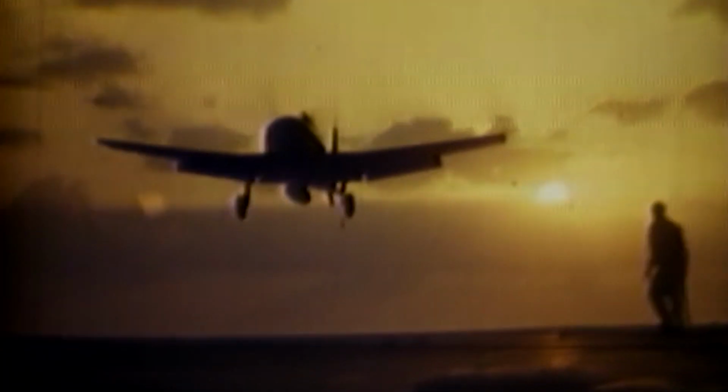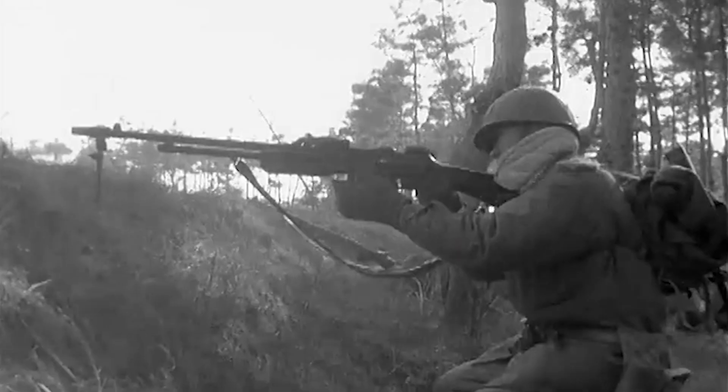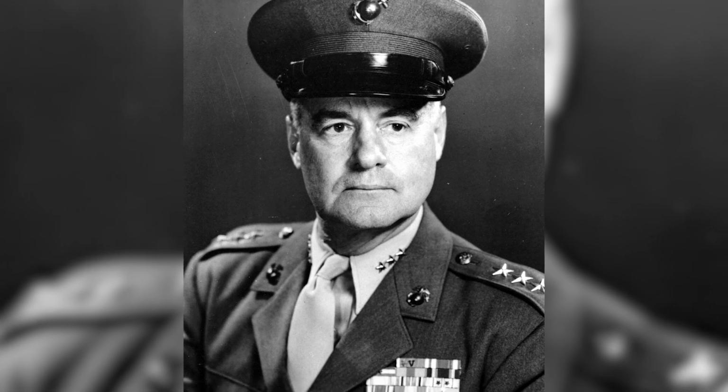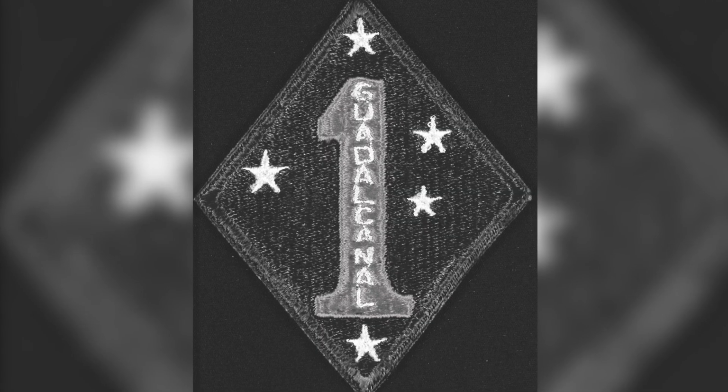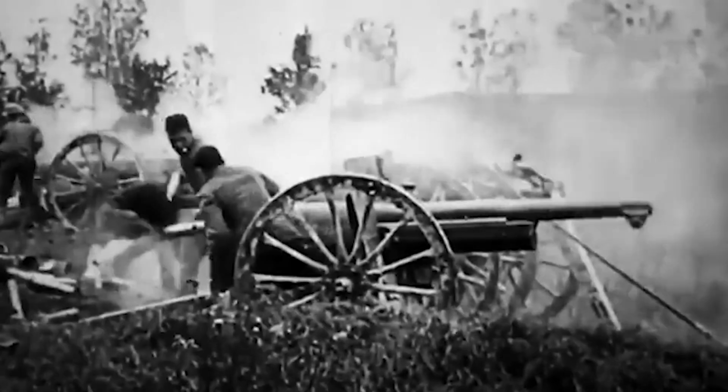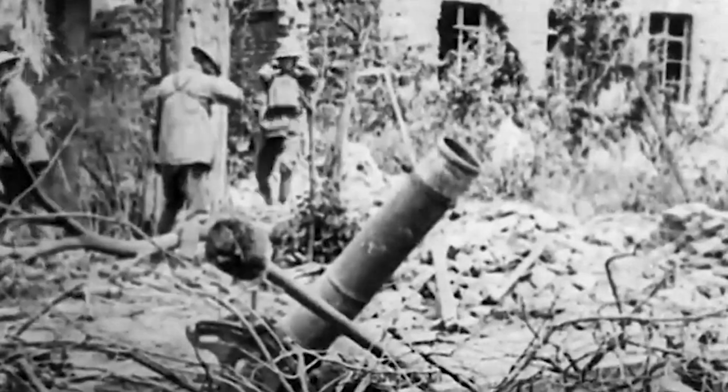In February 1943, while the division was stationed in Victoria, Australia, Lieutenant Colonel Merrill Twining created the 1st Marine Division unit logo and shoulder patch. It was the first patch to be approved in World War II. It specifically commemorated the division's sacrifices and victory in the Battle of Guadalcanal.